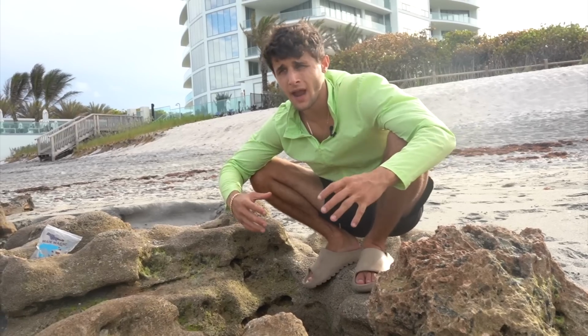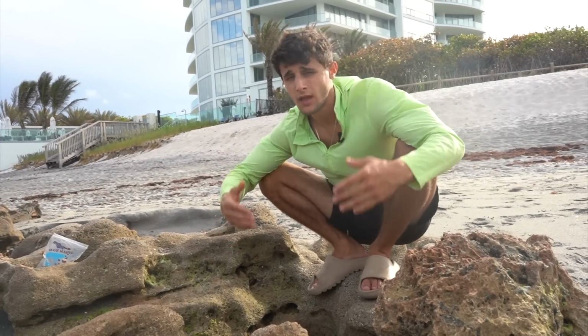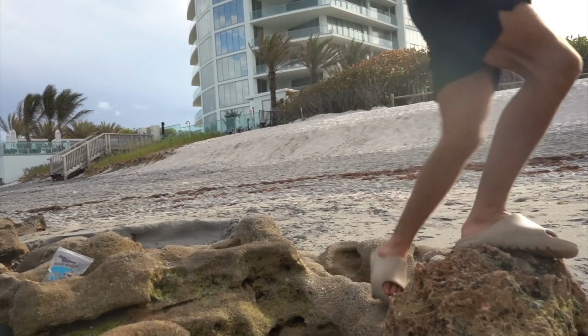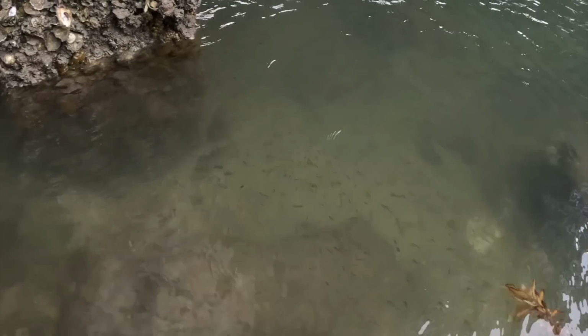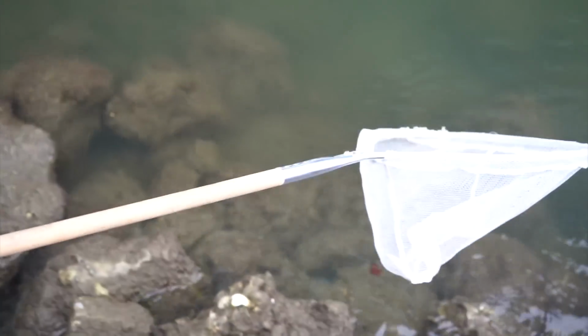We have an incoming tide in about the next 3 hours. The tide will start to rise a lot. Once that happens, it's really just a waiting game from that point on, and we'll come back and check this thing in the morning. We got a bunch of little fish right here. I don't know what they are, but we're gonna try to net them, get a better view.